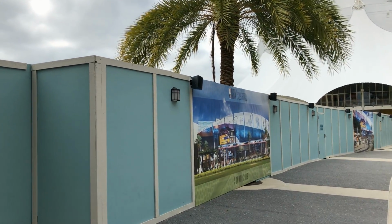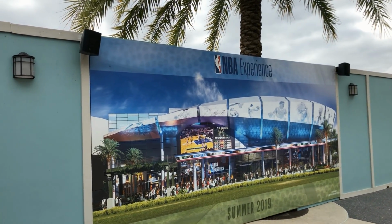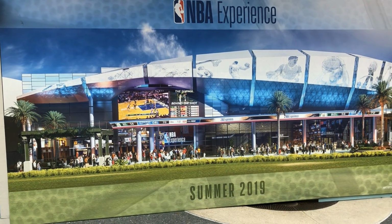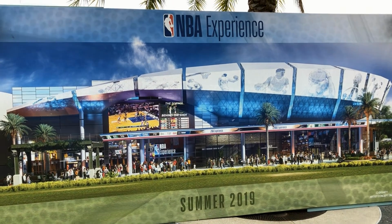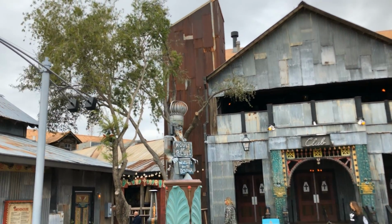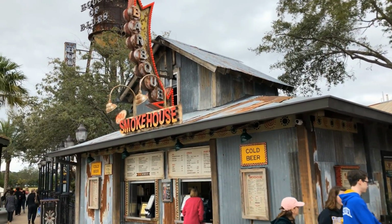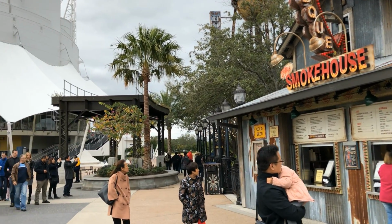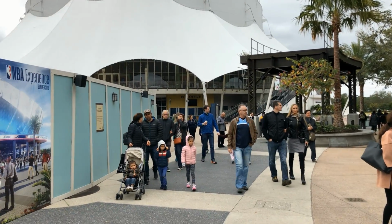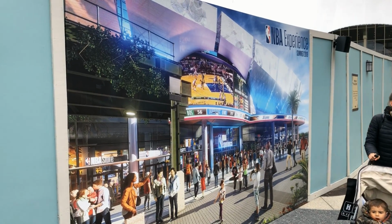And of course, we'll always miss DisneyQuest. It was an amazing place. So we'll see what happens with the NBA experience. It looks really cool on the outside. I'm not a huge NBA fan, but concept art is cool. Gotta admit that. Some more concept art.